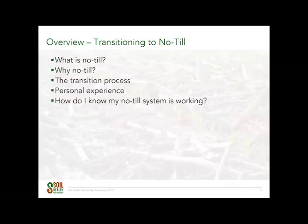So today we're talking about transitioning to no-till, and so I just wanted to give you a brief overview of what you can expect from this webinar. So first, we're going to start off by talking about what is no-till and defining no-till. Then we're going to kind of go into some of the benefits of no-till and why, as a producer, you would maybe want to consider using no-till on your farm.